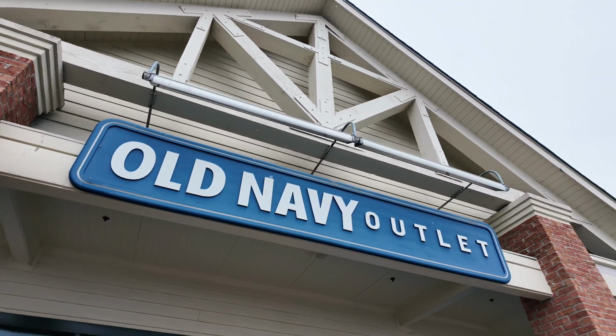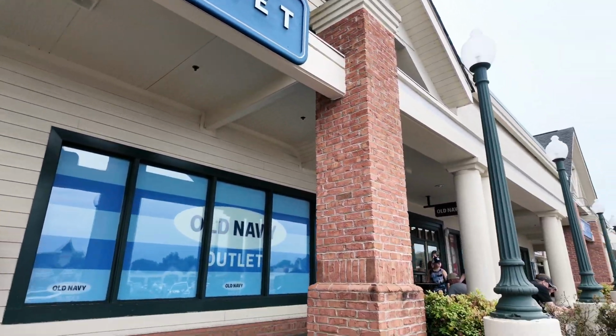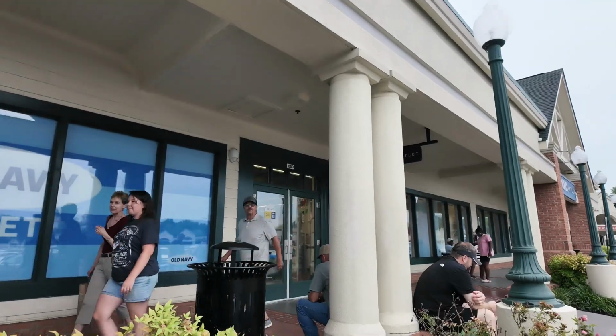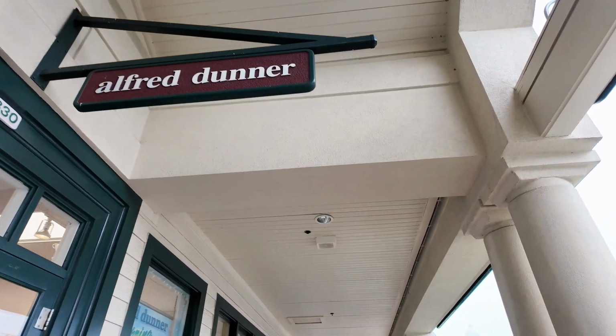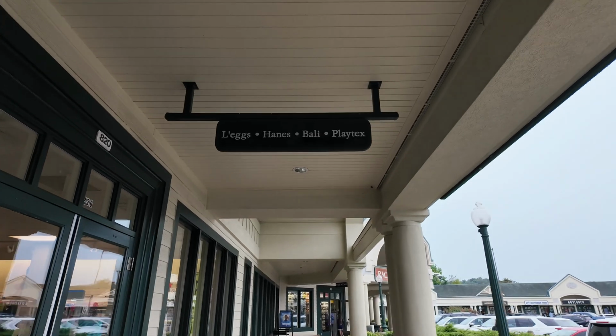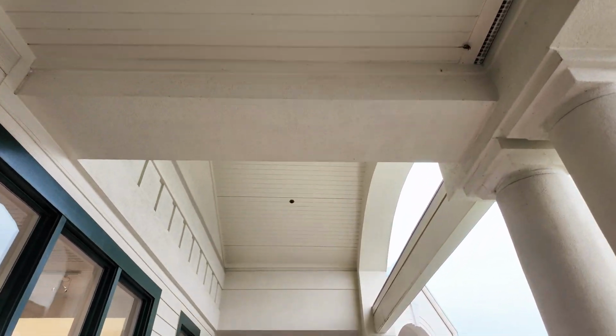One of the other larger stores here is the Old Navy. So if you like Old Navy, this is a great outlet. It's actually one of the largest locations that I have seen. There's an Alfred Dunner. There's a Legs, Hanes, and Bali store. Or is it Bali? I'm not sure.